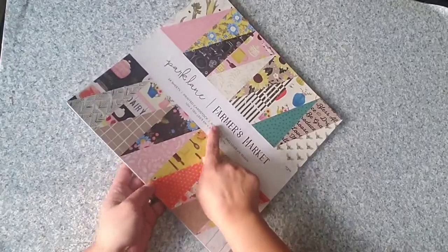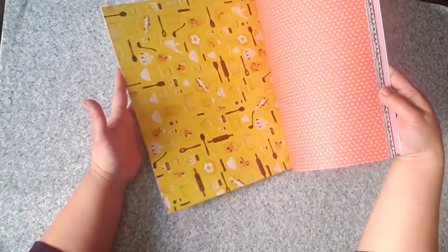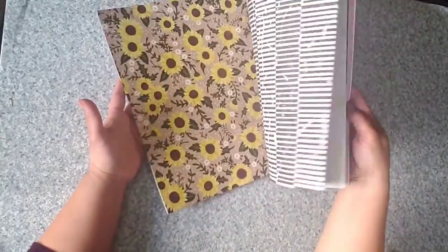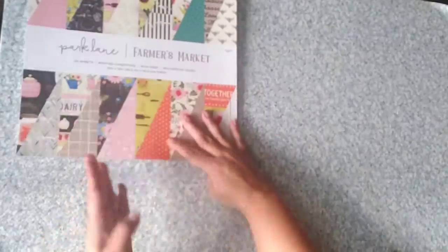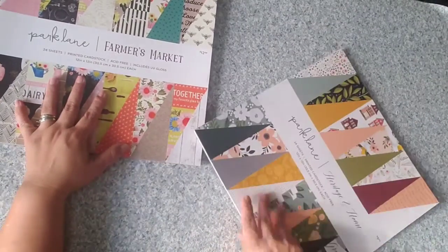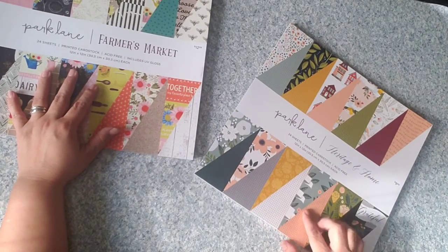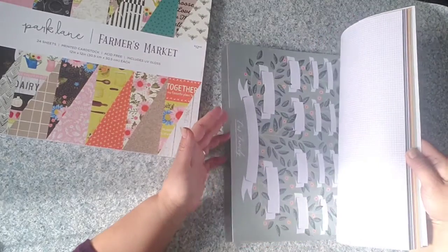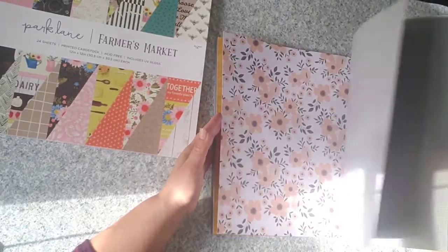And I like this because it's farmer market. Anything farm related, I love. And look, the last ones always go fast. But here, see? Nice. This one, same thing. Actually, this one was $4 because it was less. Maybe even less, but it was about $4 to $5 to $6 what I pay for these paper pads.